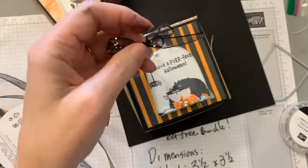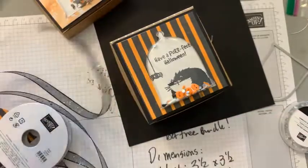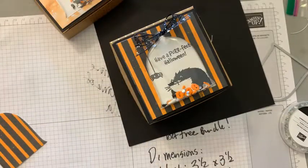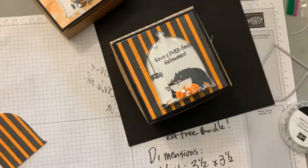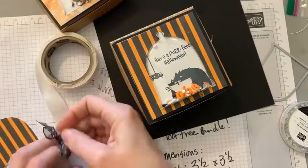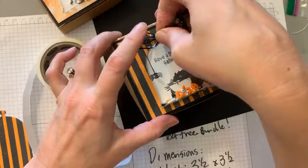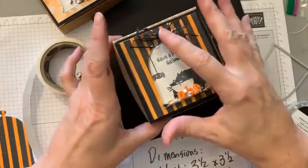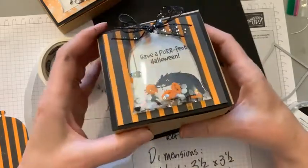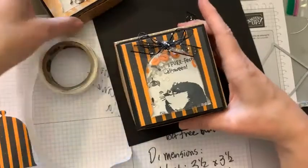So you've got a little cute black and glitter ribbon, which is of course perfect for Halloween. And you're going to use your mini glue dot to stick that on to your cloche, like so. And if that's not the cutest thing ever, then I don't know what is. Oh, with your little Hostess Cupcake in there.